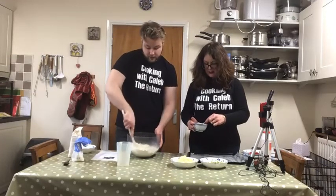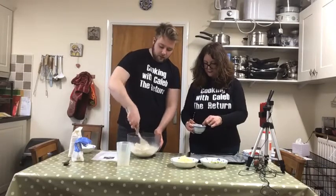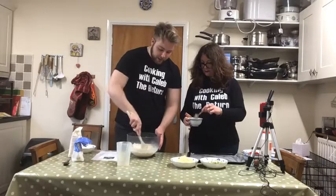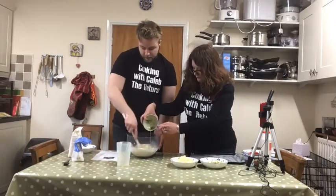When do we add the butter? At the same time, hold on. Obviously during this time, if you haven't started doing your butter, you could have started at the beginning, and your butter should hopefully be ready to go if you've given it a bit of welly. So in goes that egg.